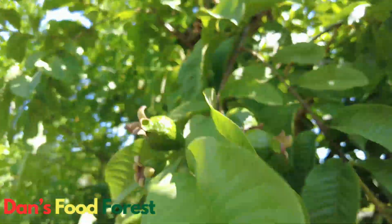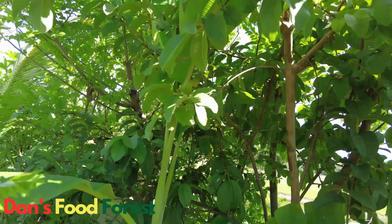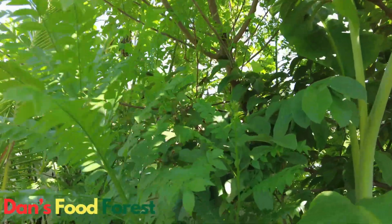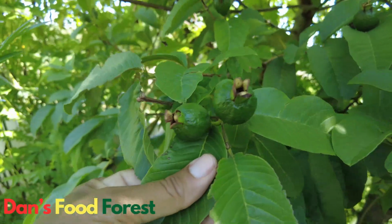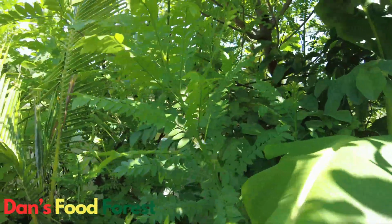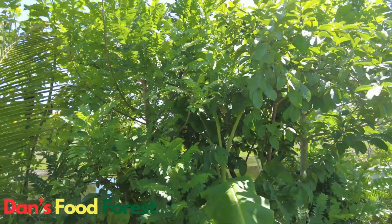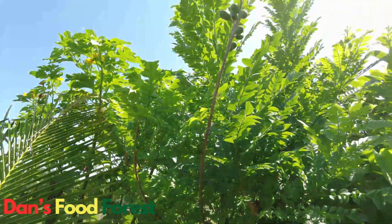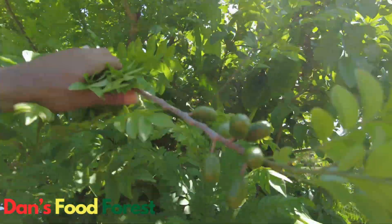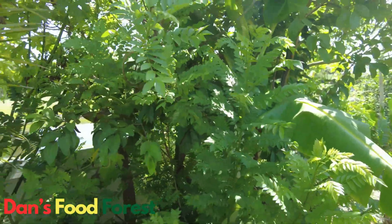So, an abundance of fruits right now on the guava. This is a pink guava, really good fruit. Did you know that guava is one of the fruits with a high amount of protein? So if you're vegan, guava should be something you want to add to the food forest. The guava is looking good, a lot of fruits. The hog plum, same thing, a lot of fruits. See right there. Let's get this branch to give you a closer look. Fruit set, ready to go.